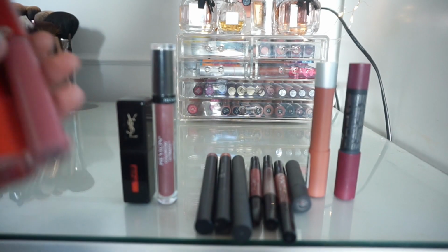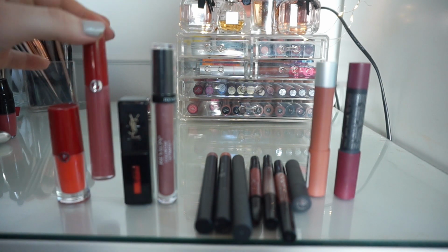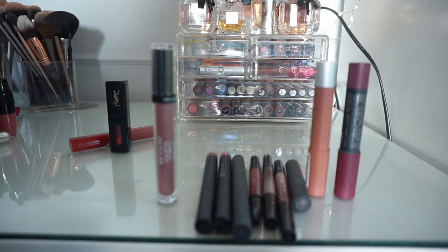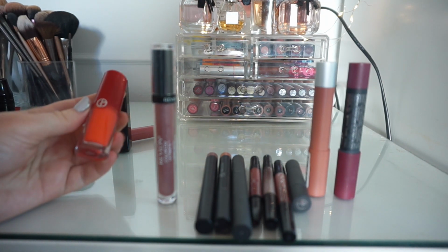These two from Giorgio Armani I have a hard time getting rid of. Especially this one, the long one, which is called Lip Maestro. So I'm going to keep that one. I haven't actually tried it, but I'm going to keep that one. I'm also going to keep this YSL Vanille Cream. This one, which is called Lip Magnet, I just don't see myself ever reaching for a color like that. So, I don't know. I might get rid of it.